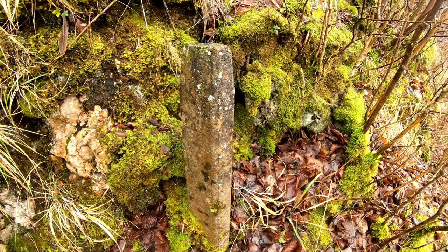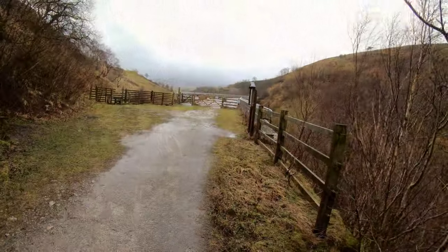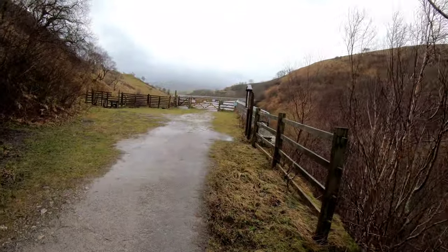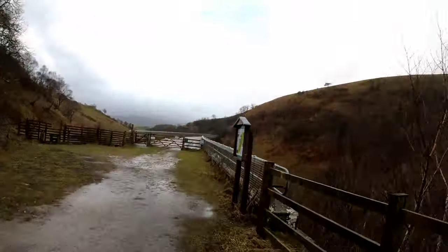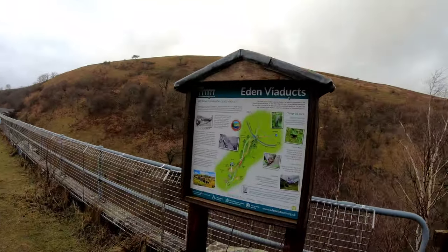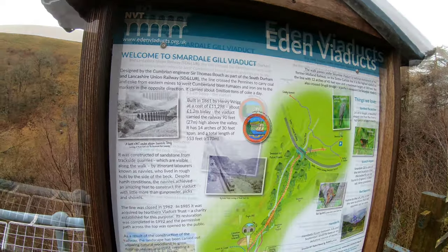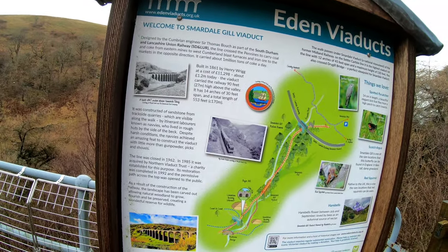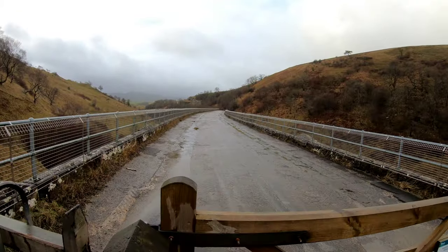Base of a concrete post just on the side. And cue the wind. We're going out into the open now. I have got wind protection on the camera. It is a bit extreme today though. But Smardale Gill Viaduct right in front of us. Ah, this has got all the information I need. So that's looking onto the viaduct.